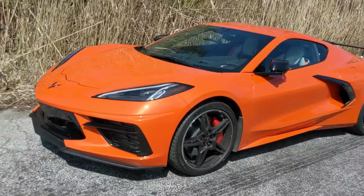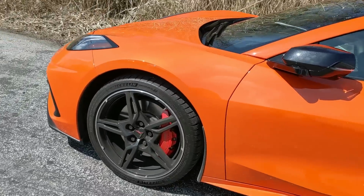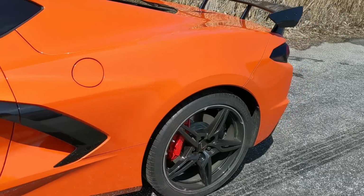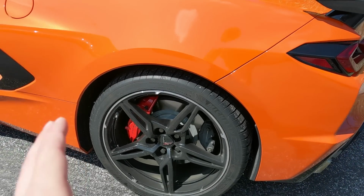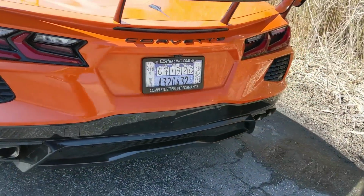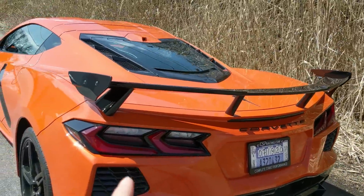In a way, it's weird, but hear me out. First, the Z51 package includes bigger brakes, both front and rear, and you'll see that it says Z51 on my dirty calipers. The Z51 also gets some better tires, some more sport-oriented tires than the non-Z51 cars. You get a different rear end ratio, so you can accelerate a little faster, but your top speed is down because you get a wing.